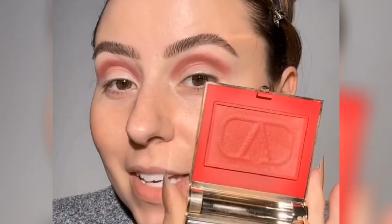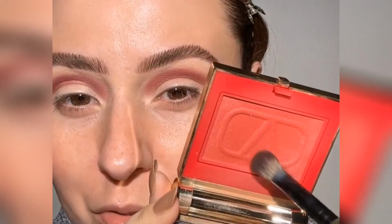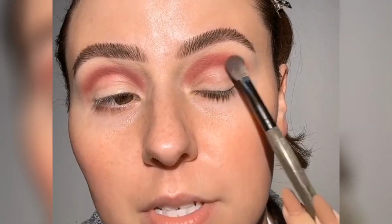So normally, red pigments are sometimes not eye safe, but this is an eye to cheek. So this is eye safe, which is wild. I love it. And look at how beautiful that red is. Valentino Beauty, eye to cheek. I'm gonna take that.